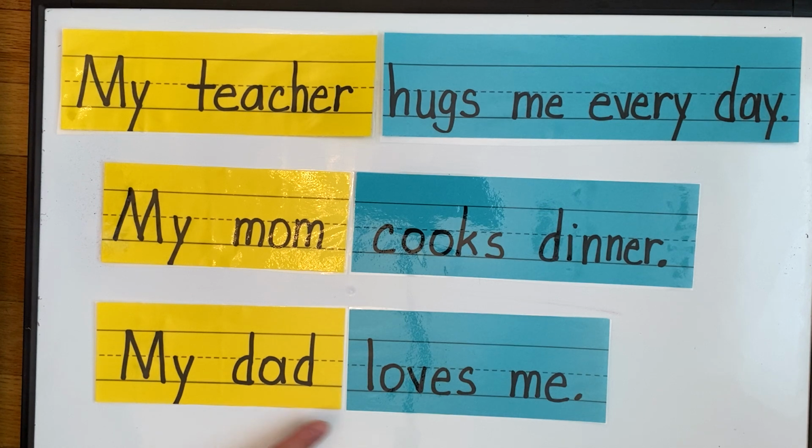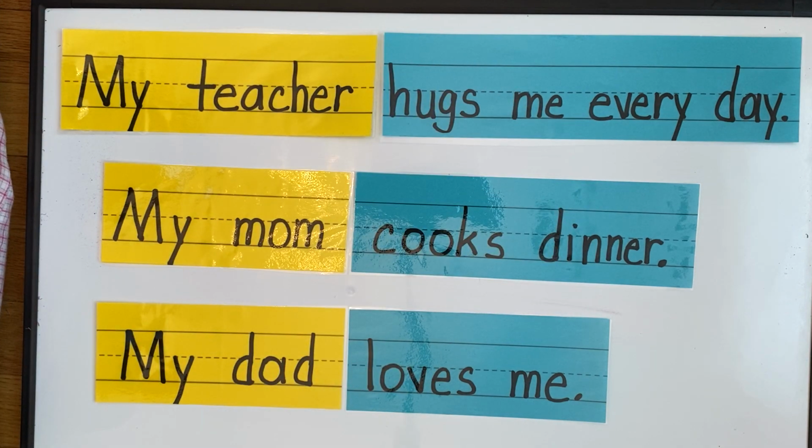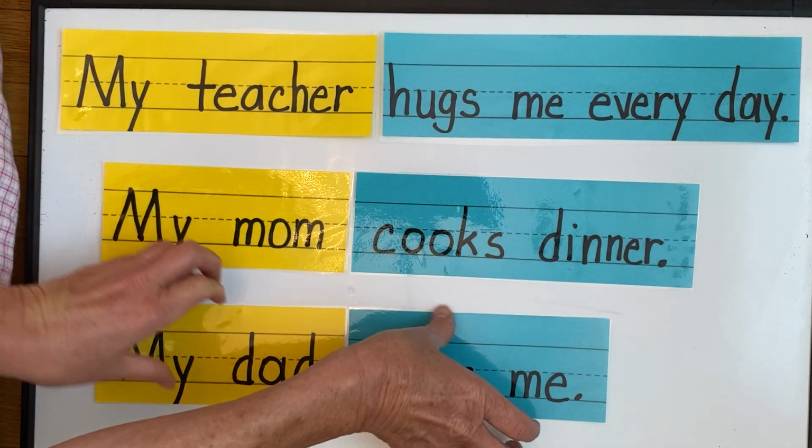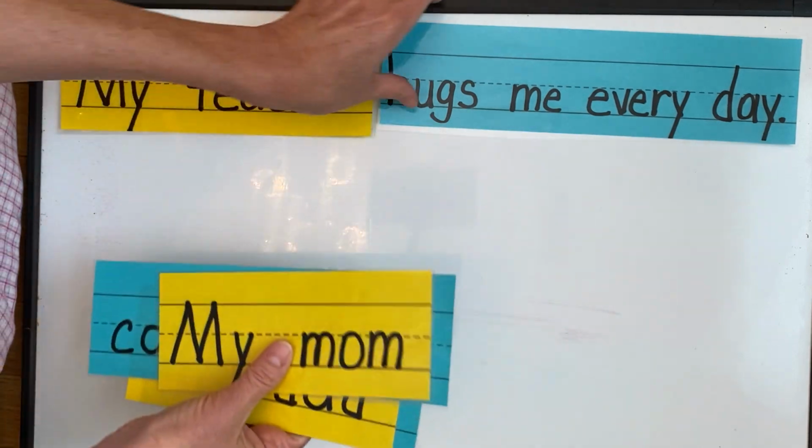My dad loves me. Who is the sentence about? It's about your dad, that's right. And the telling part is that he what? Loves me. Very good. So the naming part is at the beginning. The telling part is at the end of your sentence. So those are just some more examples of declarative sentences that show us the naming part and telling part.